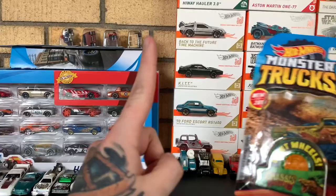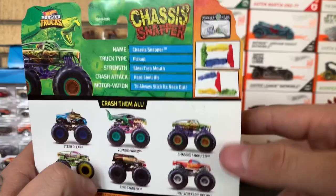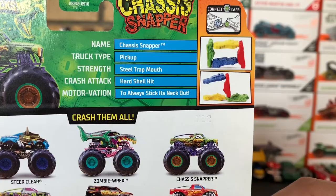Let's see, the box is a little broken. What can you expect at Dollar General? But there we go. It shows you how you can stack your cars up. But let's just look at the back. Name, Chassis Snapper. It is a truck strength steel trap mouth. Crash attack is hard shell hit, and the motivation is to always stick its neck out. All right, let's go ahead and crack it open.